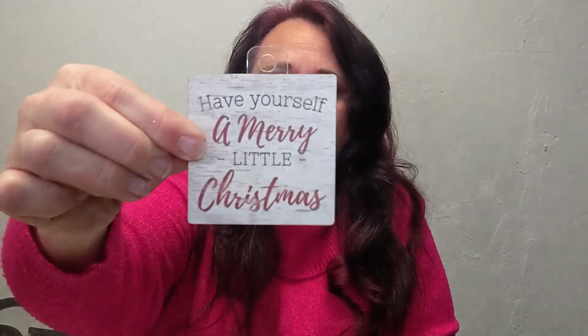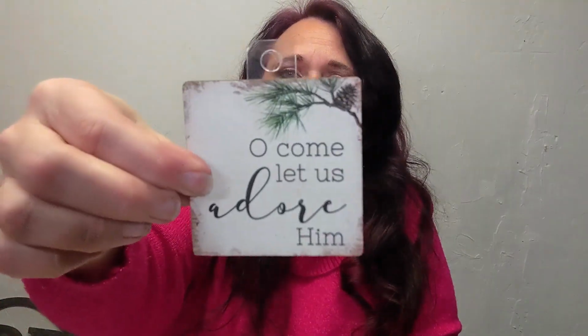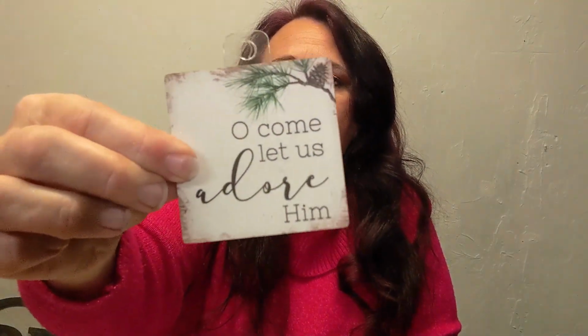I got a few of these little magnets. Two of these that say, have yourself a merry little Christmas. These were $3.99 originally. With the 85% off, they were not much. And then I got two of the Oh Come Let Us Adore Him. I just love these. These have magnets on the back, but could use these for different things. That's why I ended up getting two of each, because I'm not sure what I'm going to do with these yet, but they're going to go in my Christmas stash.